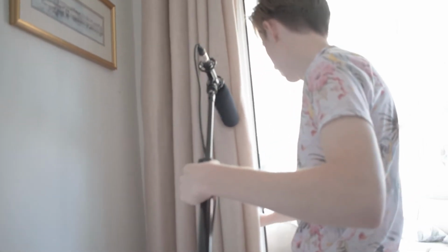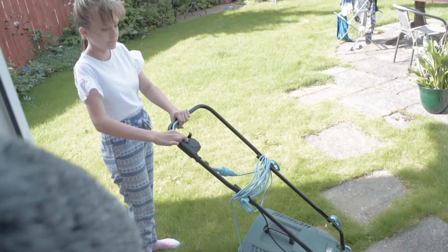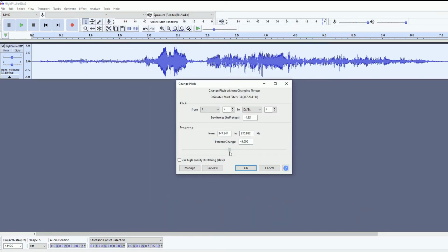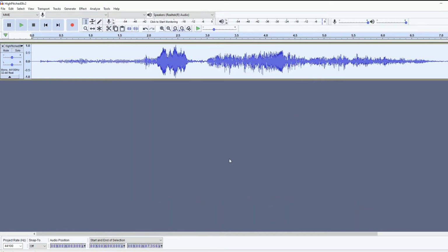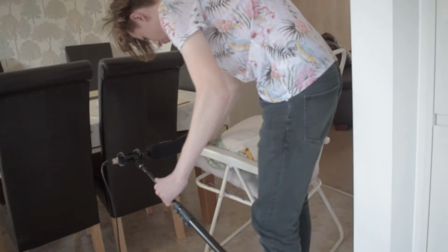The sound design for the chair was done by me and my sister, going around my house with my Rode NTG 4 Plus and recording sounds we thought sounded cool. Then, bringing these sounds into Audacity, I edited them, changing the pitch and adding reverb before putting them in the final film, transforming a scene like this into this. Most of the sound effects in the final film are Foley and have been recorded in this way as well.